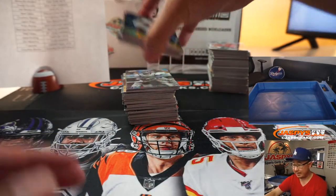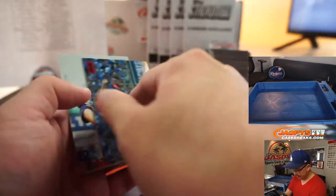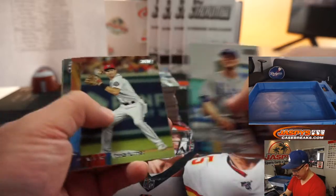Negative, James. No, I've not seen any Trout or Ohtani autographs out of here. I think those kind of autos are pretty difficult to hit.